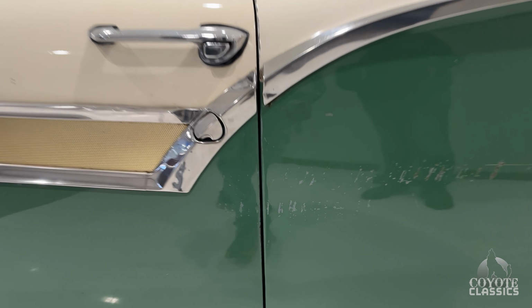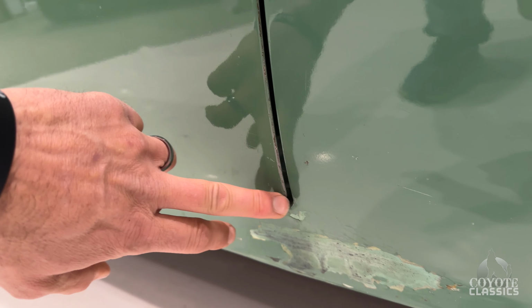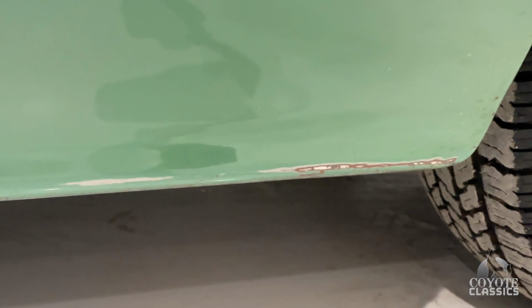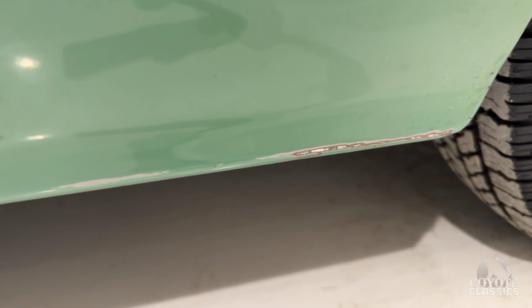Nice gap from top to bottom, the bottom of the door. Do you see what I'm saying when I say Survivor? Look at the bottom corner of the door, how that matches this quarter panel. That's usually just full of Bondo. And as you look here, that is burn through on the paint, and you can see that's bare metal there, not rust or Bondo. This thing is just neat.